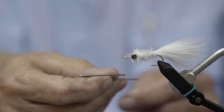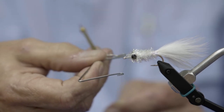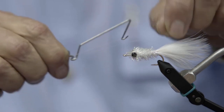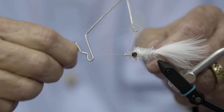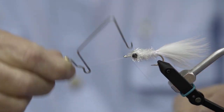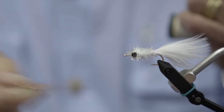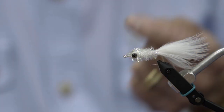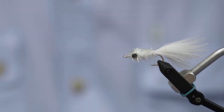Grab your thread. Grab your thread with the hook. Bring this up. Allow the whip finisher to rotate in your hand. And then you just whip finish and snip your thread.